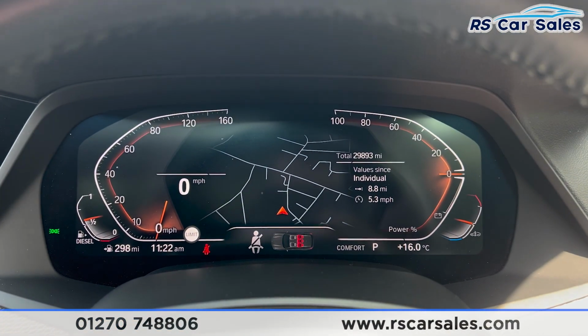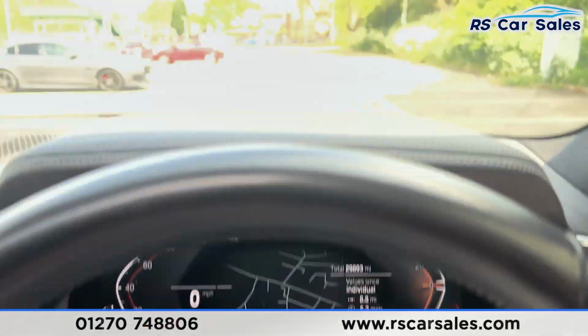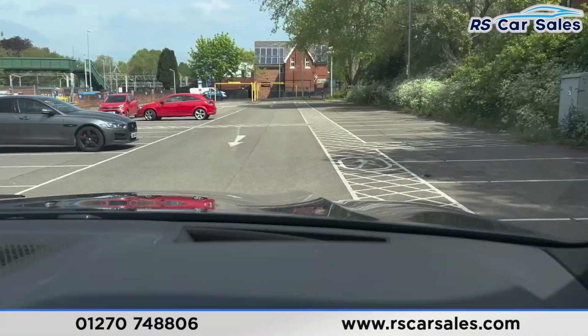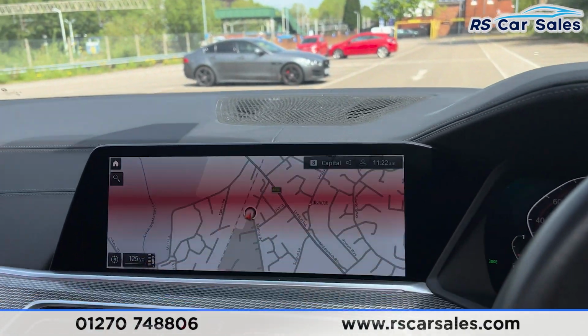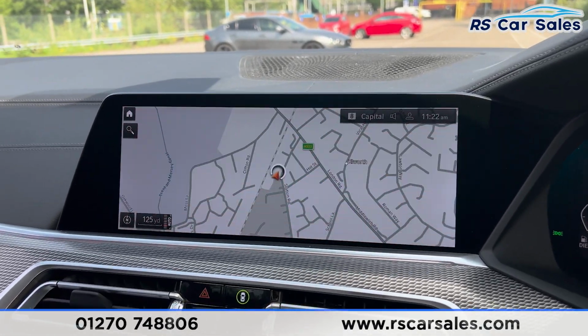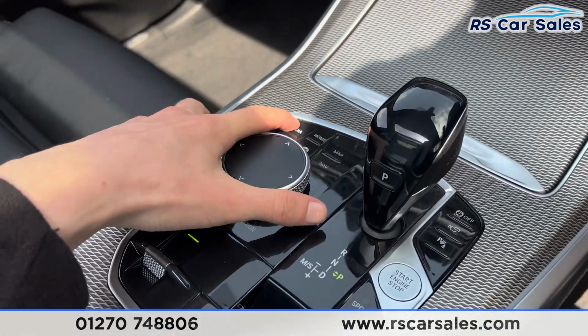Now you can see we are free from any warning lights on the dashboard. We also have the heads-up display just up here, if the camera can pick it up. If any lights or screens are flickering, it's just the camera, they're not flickering in real life, so nothing to worry about. Got the sat-nav navigation just here, along with the other features with the buttons.